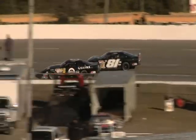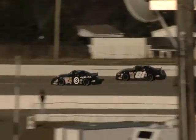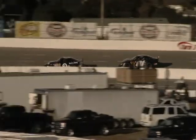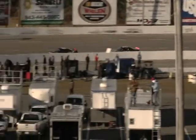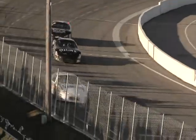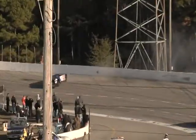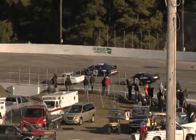24 laps to go. We're side by side for the race lead. Now give it to Kaz Grala, the number 3 car, up to the top spot, from Forest City, North Carolina. His teammate David Reagan, Sprint Cup Series driver, also in this race today, piloting car number 77.